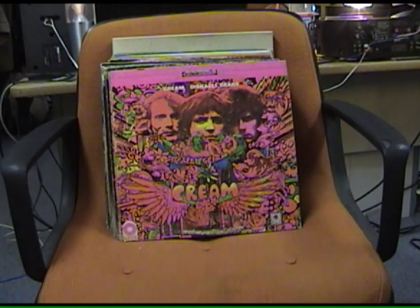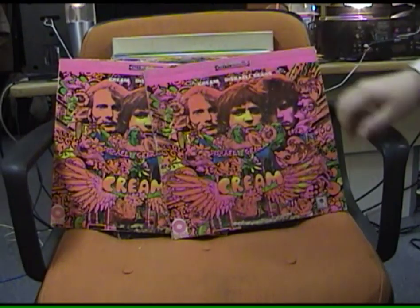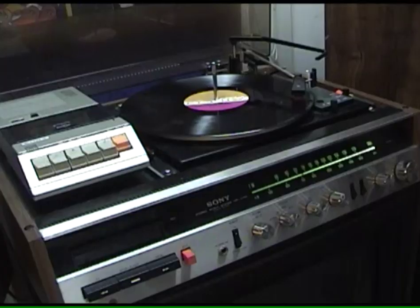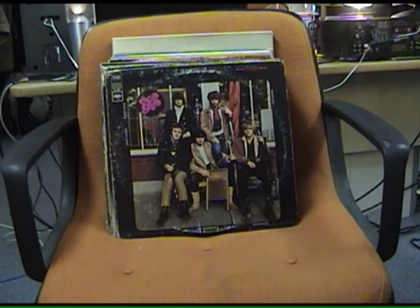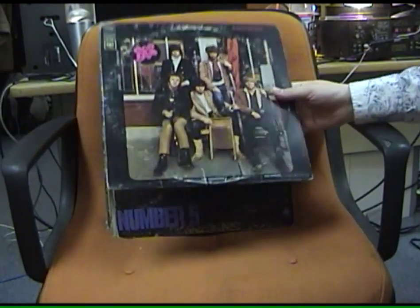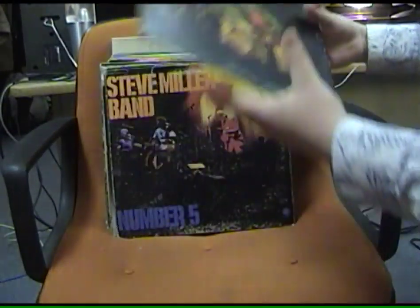I have Disraeli Gears, and these ones weren't in great shape, but anytime you see 2 copies of Disraeli Gears at a Goodwill, it's worth getting just for decoration at $1 a piece. At the same time, they had 3 copies of Moby Grape's first album. I already have this as well, but I figured I'd pick up one of them because they had 3 of them. So.